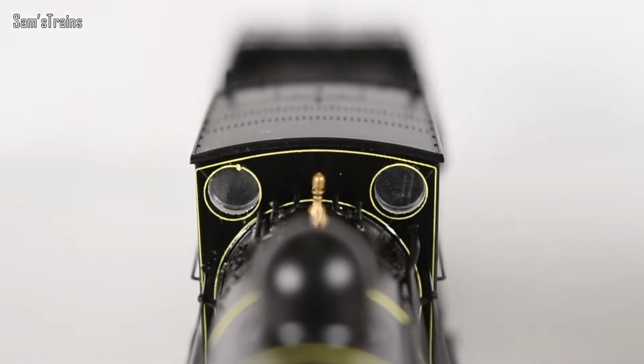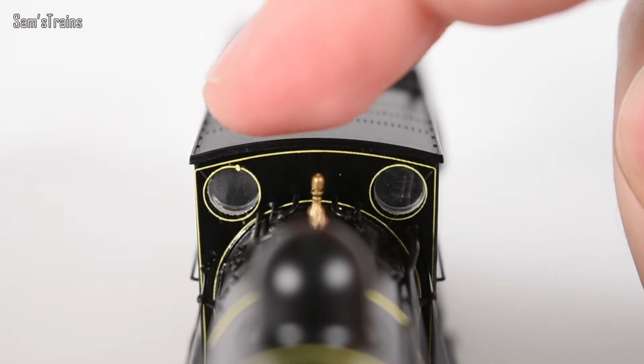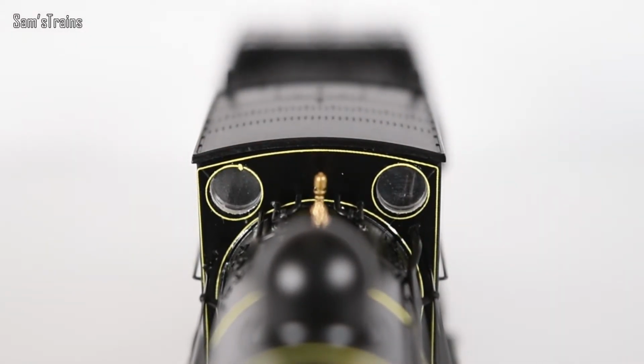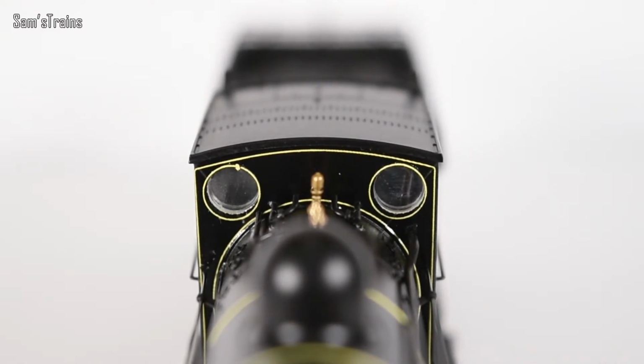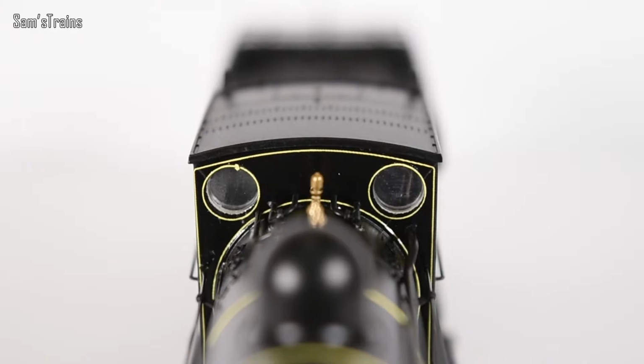As you can see on the front of the cab we've got glazed windows, but again the lining around that glazing seems to have gone off kilter a little bit, and in fact if you look at the left one I think it is, you can see some of that lining has actually gone onto the plastic glass. Now that might well be prototypical, as I say I'm no expert on the real thing, but I would doubt it. But if anybody's seen the real Maude, let me know, are the front windows actually like that?